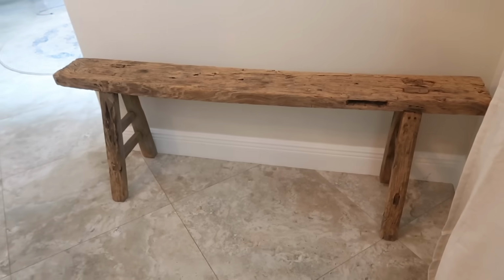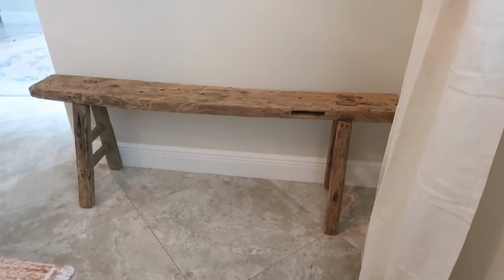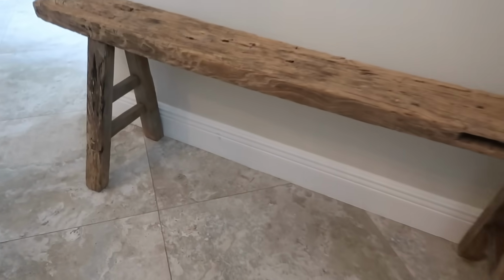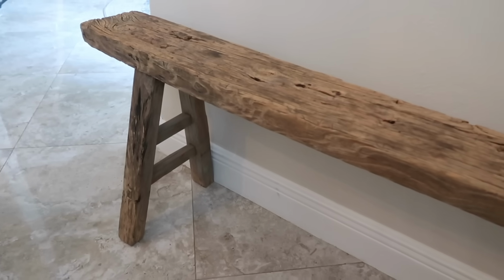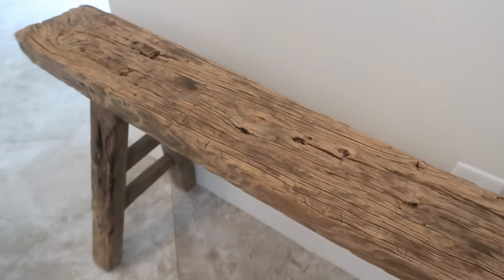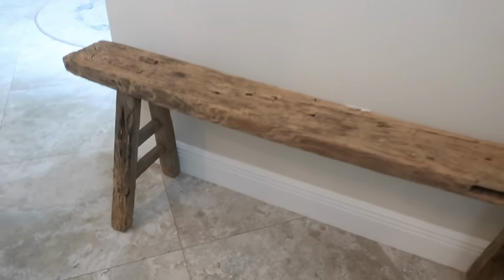This bench is the real star of the show. It is, oh gosh, I keep running into stuff. It is probably one of my favorite pieces. I think it's absolutely gorgeous. I don't know, I like old stuff, you know? And I really like it. I don't know why, I love it. When people come in, they're like, what is this? It just is, okay? Leave it alone.